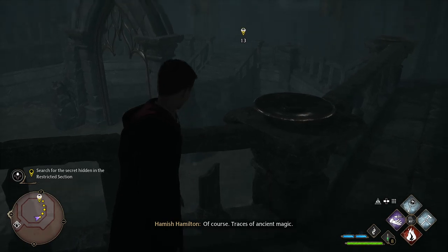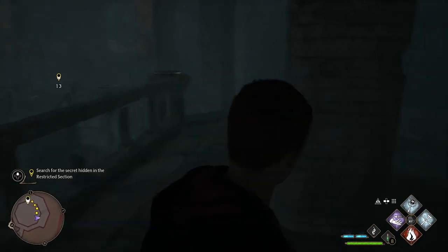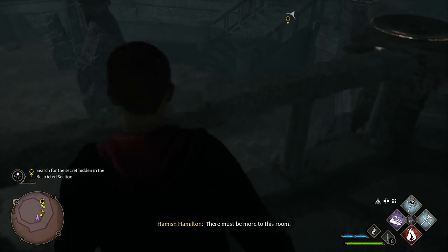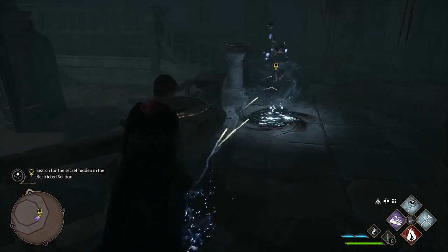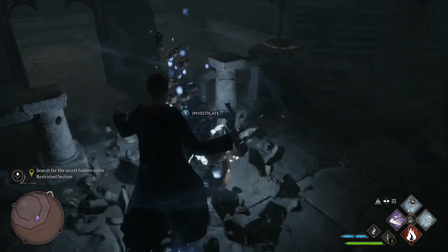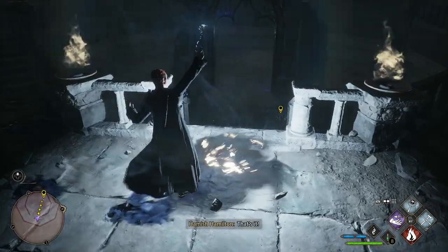course, traces of ancient magic. There must be more to this room. That's it.